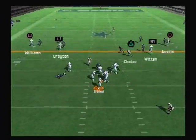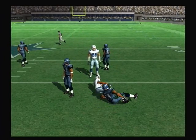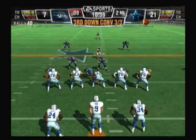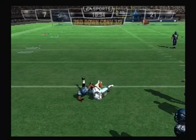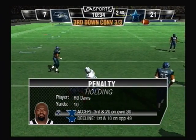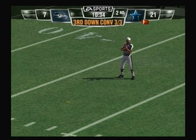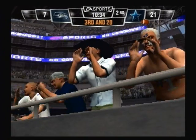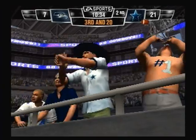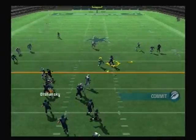He drops back under heavy pressure. It's completed. Huge hit. Drops back. It's completed. Wilson drops in at the 49. And this one looks like it's going to come back. And we'll replay third down. And the quarterback's thinking, thanks a lot, guys. Now we have some heavy duty. The Dallas Cowboys bring in their quarter defensive package.